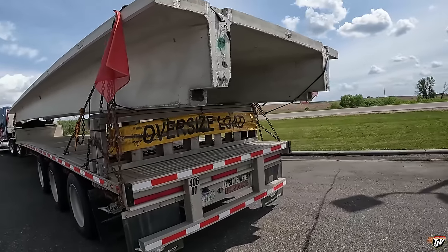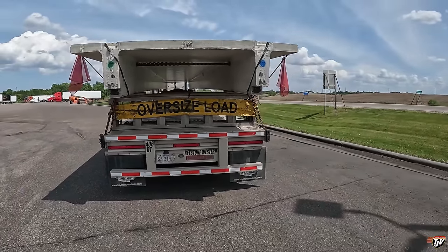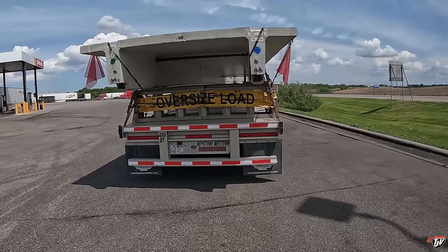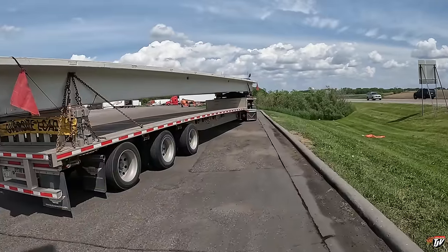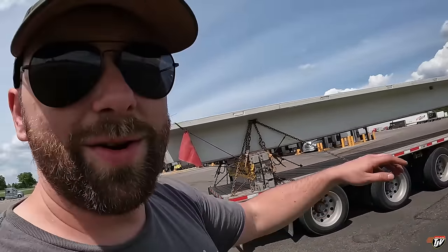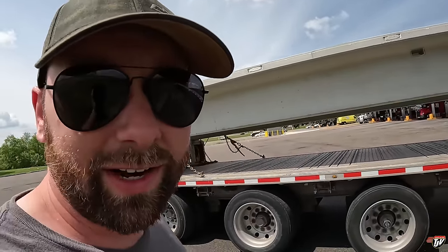Of course, we've got the oversized load sign on the back here, clearly visible. Got the flags. And we got the beautiful KW at the front there. The showcase of this whole unit. And this trailer is actually a little nicer than the last one, right? Yeah, it's not my trailer.